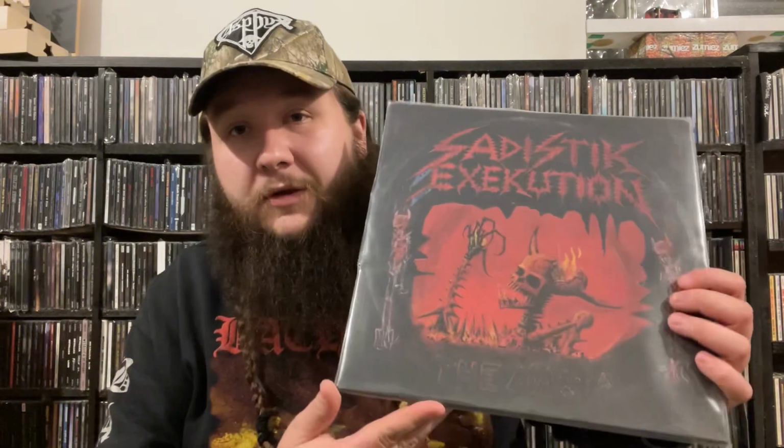Next, something I got this past year. This is The Magus by Sadistic Execution. This is a stellar Australian black and death metal band, of which y'all are probably all familiar with. I found out about this band from looking at Euronymous' t-shirts.